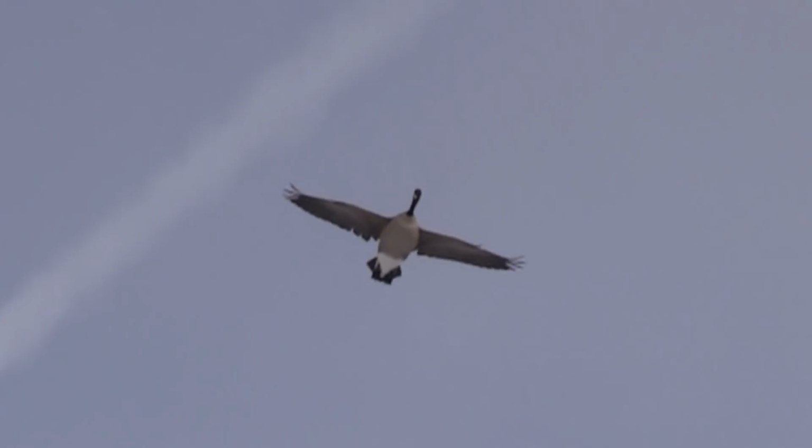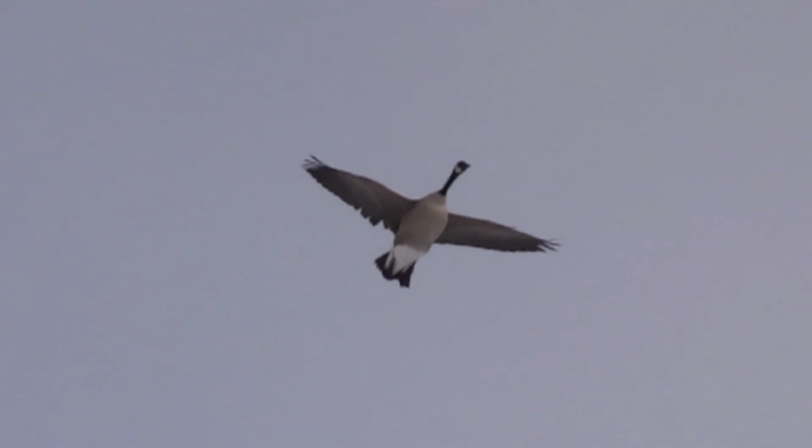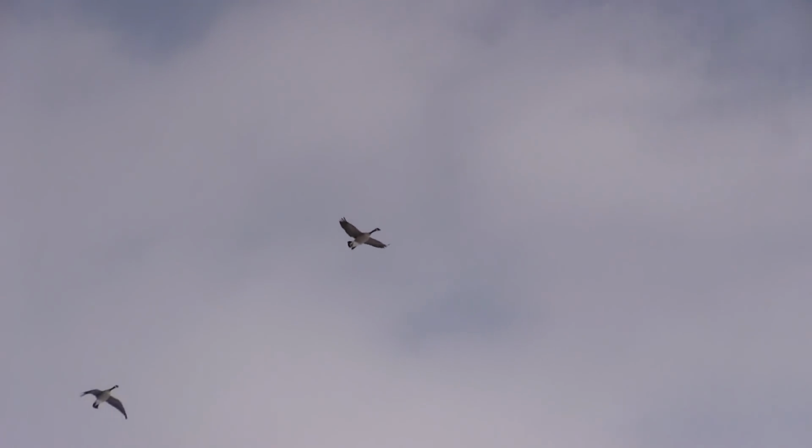However, right after the big groups left, we had the opposite thing happen. Two geese on their own came in behind us into the wind and dropping in fast. This time, there was only two sets of eyes to fool, much better odds. Kill him!